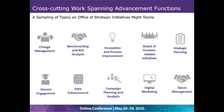Originally, benchmarking was implemented by Xerox Corporation in the 1970s. And the CEO of Xerox, David T. Kearns, defines benchmarking as the continuous process of measuring products, services, and practices against the toughest competitors and those companies recognized as industry leaders. The reason why we do benchmarking and change management projects is because we are looking to implement innovation and process improvement at our organizations, which is that third function on that top row.